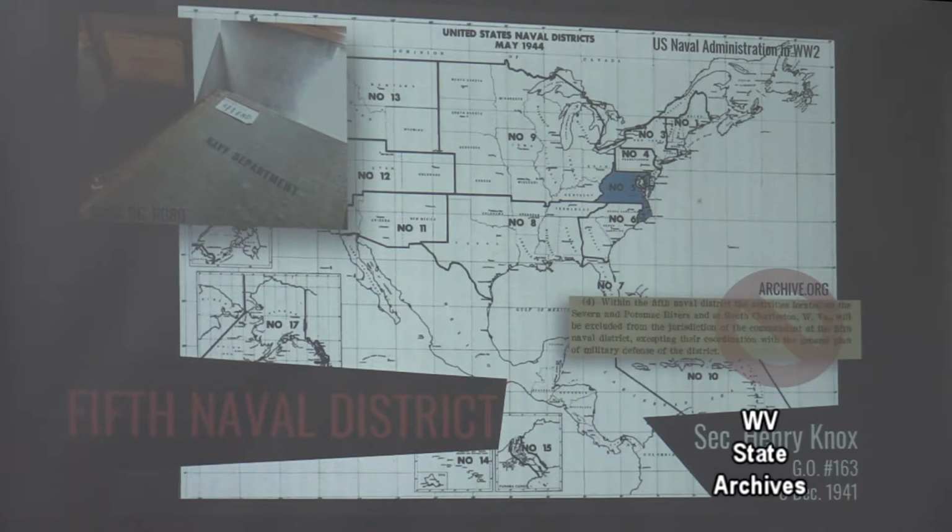So that is something that we owe still, is going to the National Archives in Philadelphia, where they have all of the 5th Naval District correspondence.